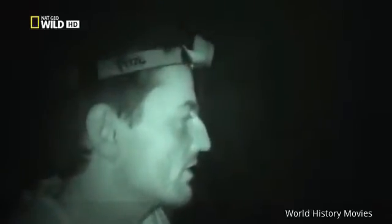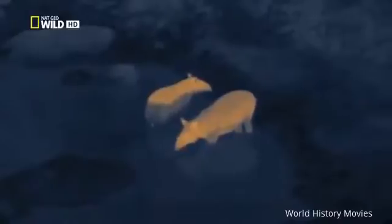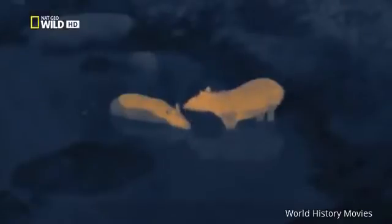First time I've seen something like this. It's really good. Nice. You see that's just taking off and landing on the tapir. It's some sort of bat. That can only be a vampire. It's drinking blood.